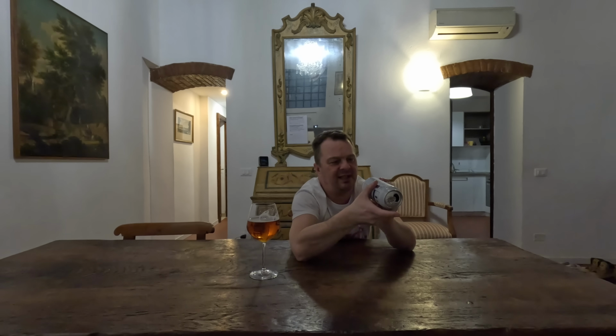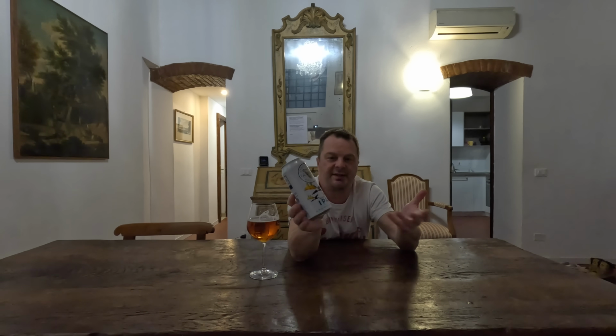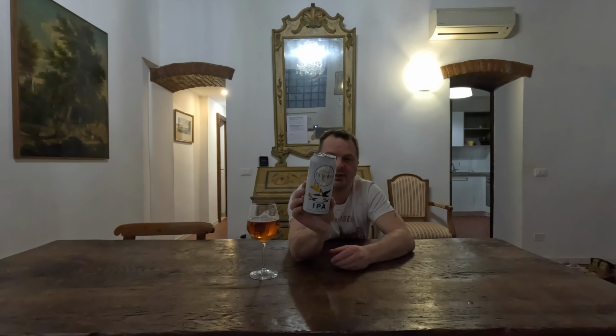What's the date on the can? 26th of the 5th, 25. February the 26th today, so there's 3 months left on this can. So I don't know, maybe is this beer still in production? I don't know, actually, to be honest. I really don't know, but it's really cool.